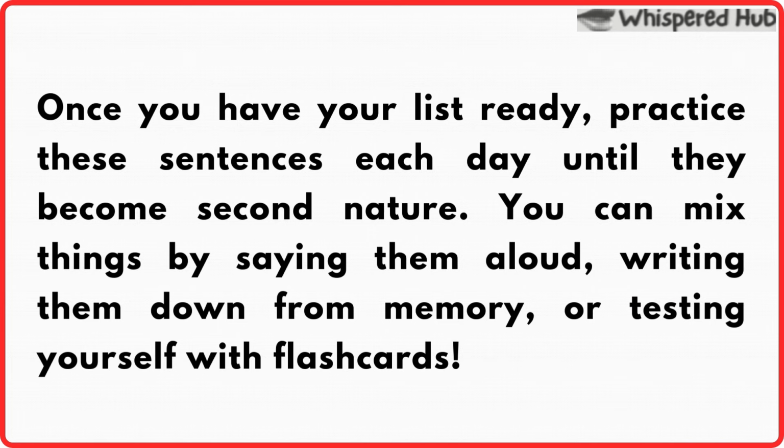Once you have your list ready, practice these sentences each day until they become second nature. You can mix things by saying them aloud, writing them down from memory, or testing yourself with flashcards.